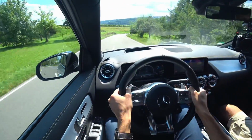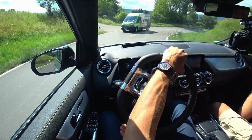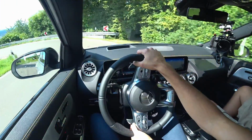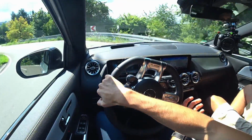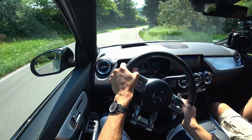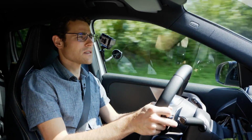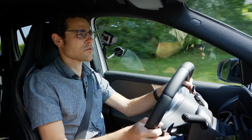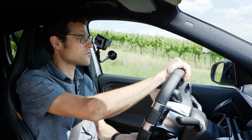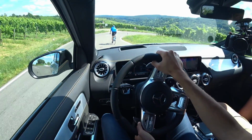When I get out of the corners, the car feels less front wheel biased. So although it's a front wheel driven platform, I have no complaints of feeling like, oh, this is front wheel biased, I need a bigger punch from the rear. Of course, a pure rear wheel driven car is still something else, but due to this active torque vectoring and the more or less variable torque distribution front and rear axle, I would just play it safe here.